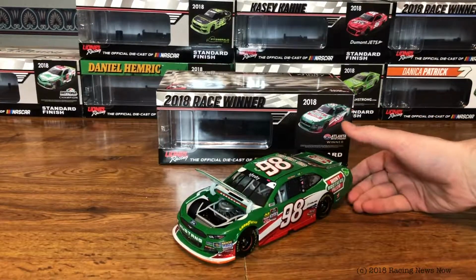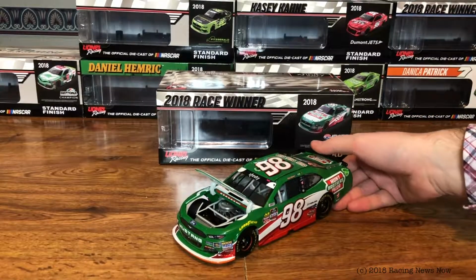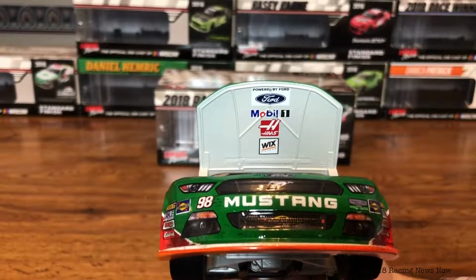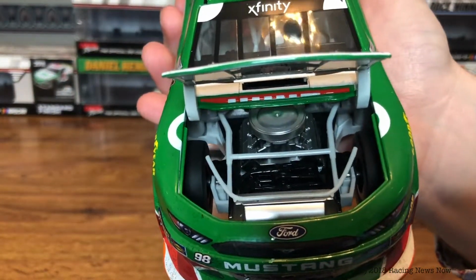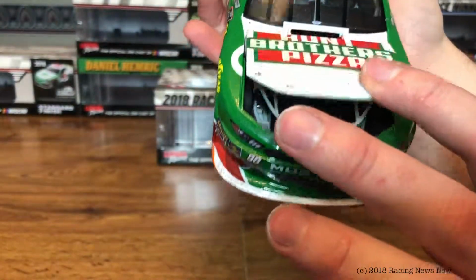All right, so on to the car. As you can see here, it is hood open, as are all of the Xfinity Series cars. Take a look under the hood, lots under the hood here. Ford, powered by Ford, Mobil 1, Haas and Wix filters. Take a look at the engine detail, standard engine detail for the Xfinity Series cars. Not much detail to speak of.